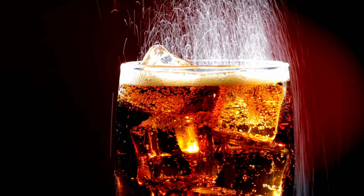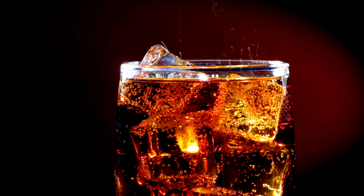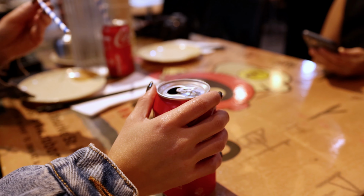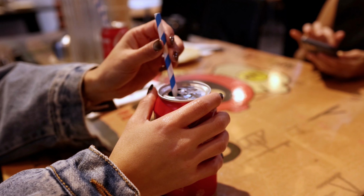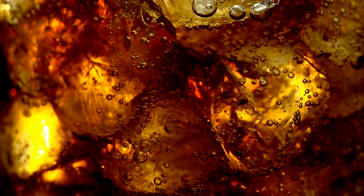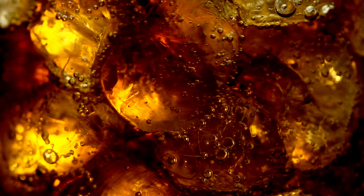Imagine walking into a soda fountain in the late 1800s, ordering a refreshing glass of Coca-Cola and unknowingly sipping a little extra buzz. Not just the sugar high or caffeine kick. No, we're talking actual cocaine. Yes, the world's most famous soft drink once had an ingredient list that reads less like a family-friendly refreshment and more like the setup for a wild night out.